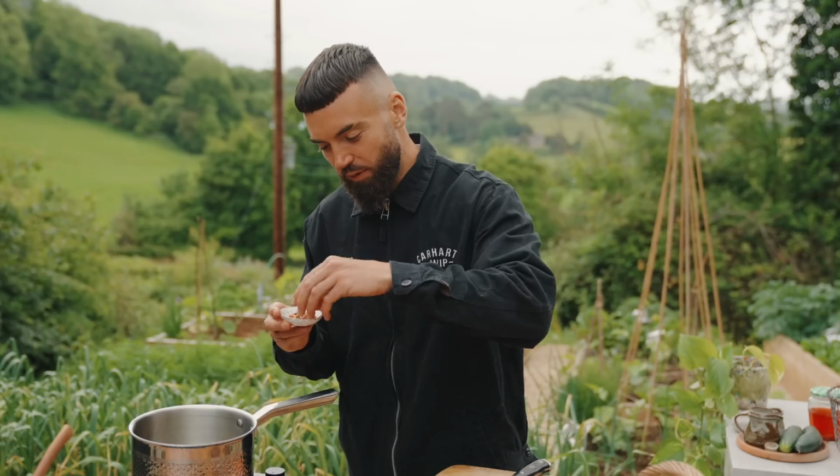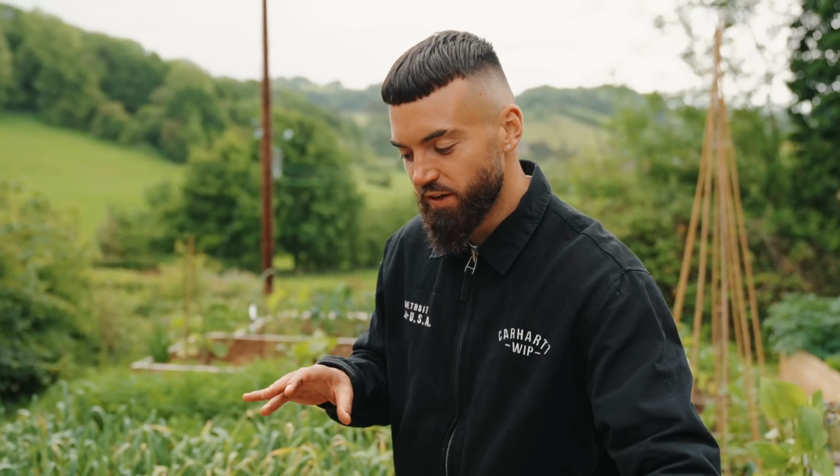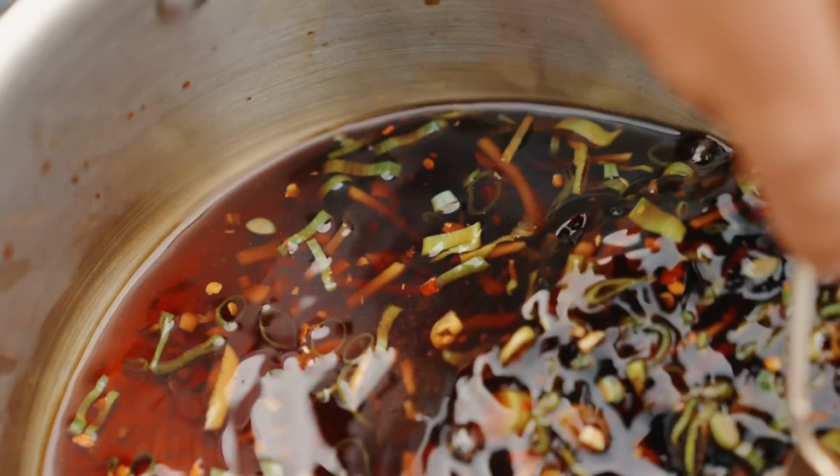And also a little bit of spice with some dried chili flakes. Get this cooking over a low heat, just simmering away, and then we'll thicken it up once everything's infused with some corn flour. In the meantime, we can make our skewers. You know how to make some skewers.